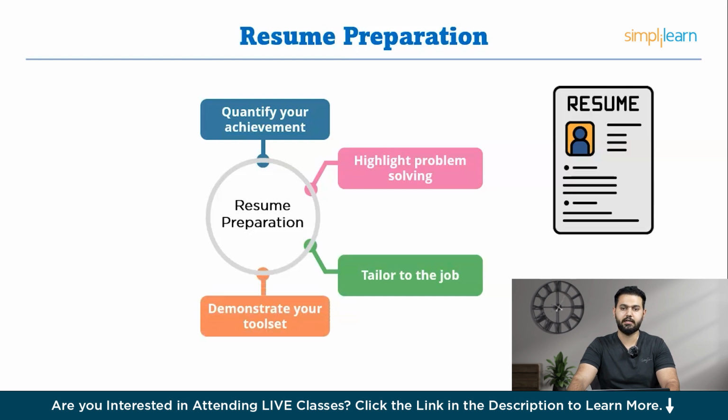Then there is demonstrate your toolset. Python, R, SQL, and the like are essential, but don't just list them. Show how you used them in your projects.